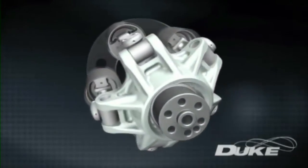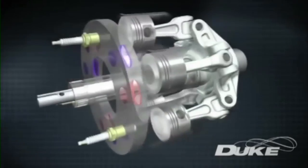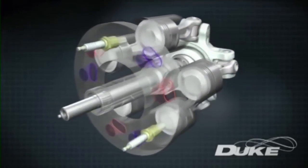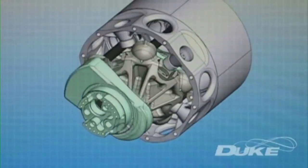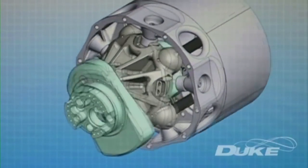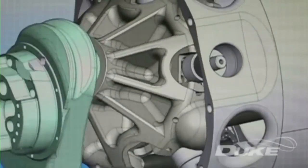Recent breakthroughs, now the subject of patent applications, pave the way for Duke to approach engine speeds not previously achieved in axial engines. Potential applications of this axial technology go beyond just the Duke engine, opening up further opportunities for this evolving technology.